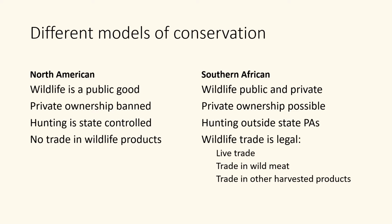Now, there are two really different models of conservation that both appear on the face of it to have worked very well in conserving large mammals. The one is the North American model of wildlife management and the other is the Southern African model. But they differ significantly. As you can see, under the North American model, wildlife is treated as a public good and private ownership of these animals is not permitted. Hunting is also controlled by the state, and there is no trade in wildlife products. So if you hunt a wild animal, you cannot sell its meat to somebody else.